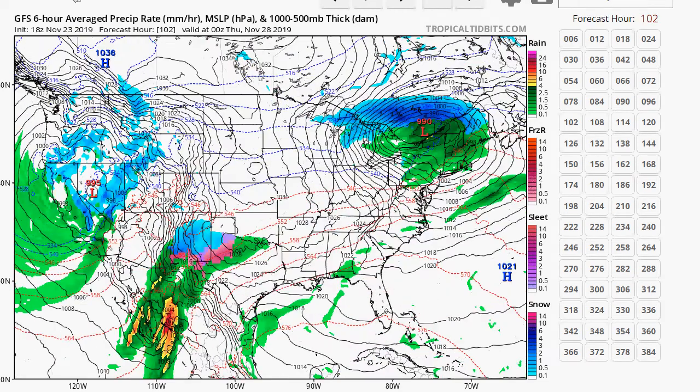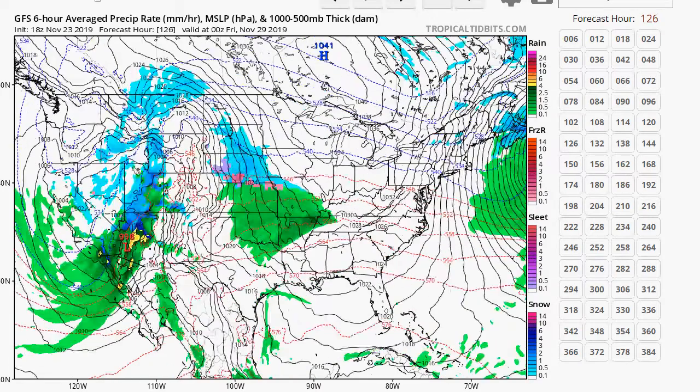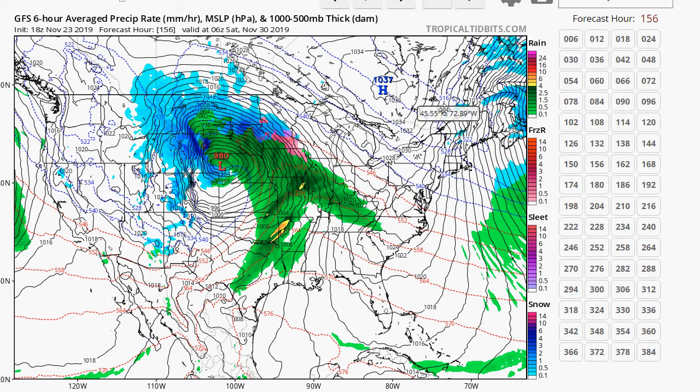Here comes the next storm system. All right, this one tracks into the Great Lakes again. And then behind it, colder air starts to build in. And with this high, we're starting to see what you call a blocking pattern. So here's the trough, and we've got a blocking pattern here. So it's holding the high and the cold air in place so it doesn't just race away.